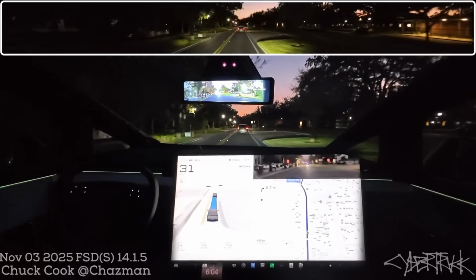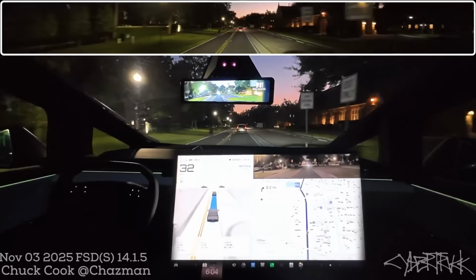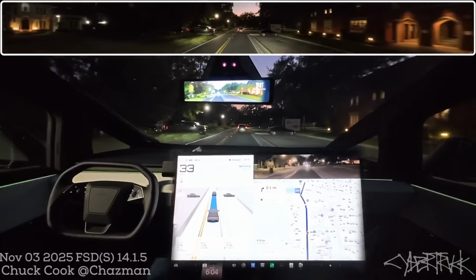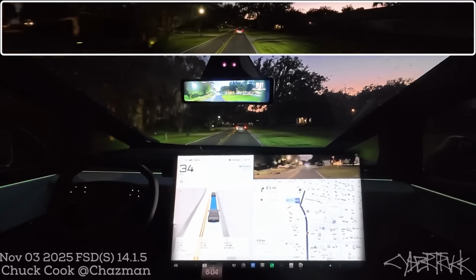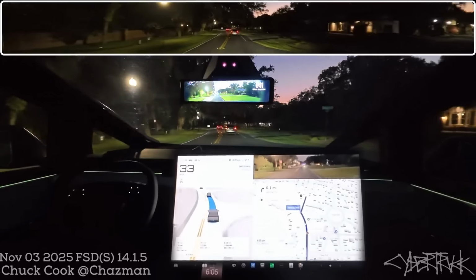We're coming up on the end of this drive and we're going to pull into my neighbor's driveway. What do you guys think? The Cybertruck's got FSD 14. It's got reverse capability. It does not have summon, actually smart summon or anything like that yet. The brake smoothness was perfect. I did not feel any of that.